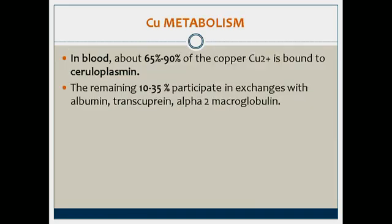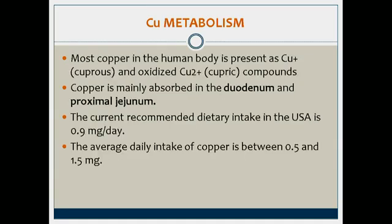In the blood, most of the copper is bound to ceruloplasmin, and smaller percentages participate in exchanges with albumin, transcuprein and alpha-2 macroglobulin. Most of the copper in the human body is present in the Cu1+ form, the cuprous form, and is subsequently oxidized to the cupric form. 3+ and 4+ do not exist much. Most of the copper is absorbed only in the proximal small intestine.